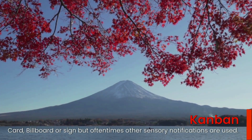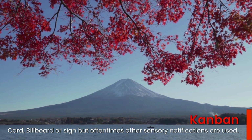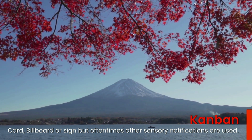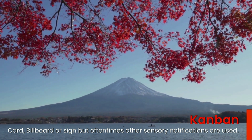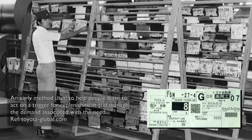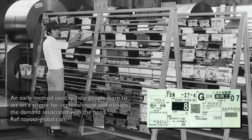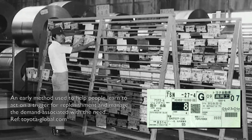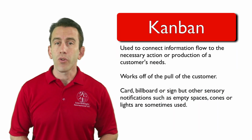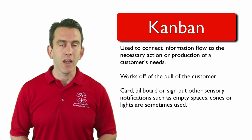The Japanese word, loosely translated, means card, billboard, or sign, but oftentimes other sensory notifications such as empty spaces, cones, or lights are used to notify a supplier of a customer's need. In the purest sense, Kanban is a trigger. The card was an early method used to help people learn to act on a trigger for replenishment and manage the demand associated with the need. Essentially, the Kanban card and other triggers were used to help manage the replenishment and behaviors associated with replenishing inventory.